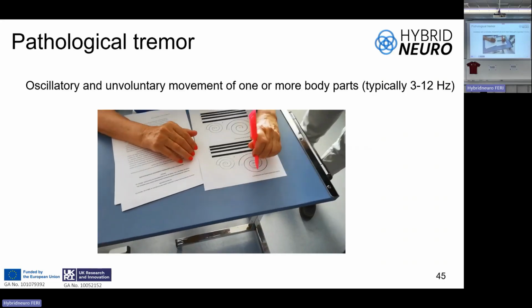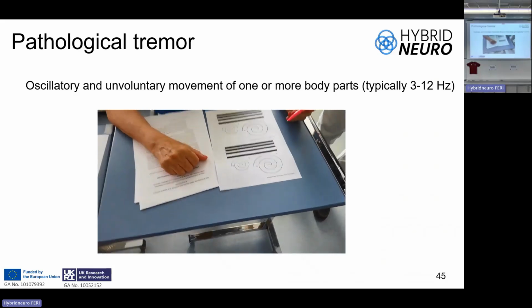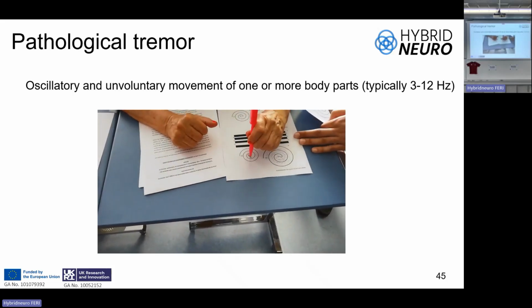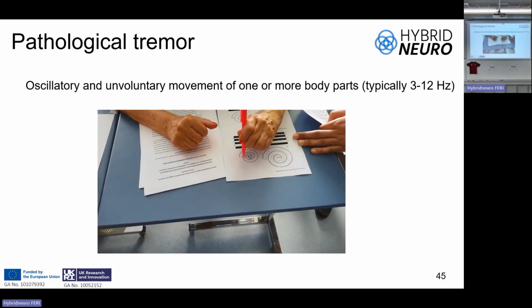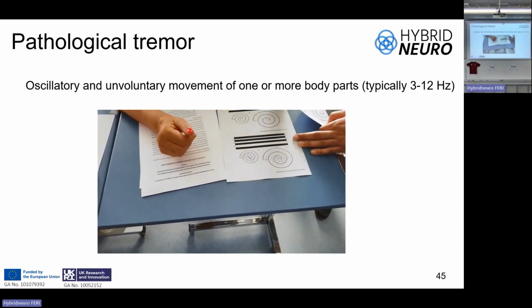Pathological tremor. These are oscillatory involuntary movements of one or more body parts, typically between 3 and 12 hertz. You can see an example of someone who is trying to do a common clinical test to evaluate the degree of the tremor, and the subject cannot perform the movement.